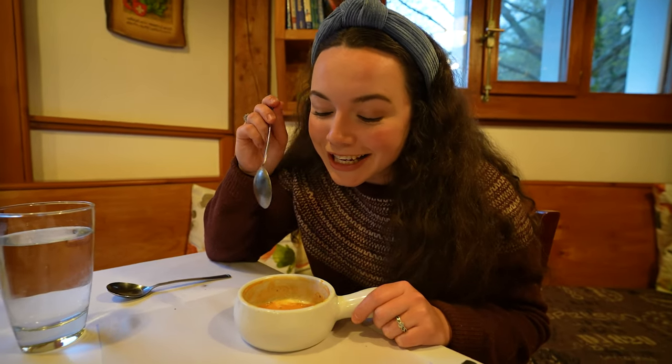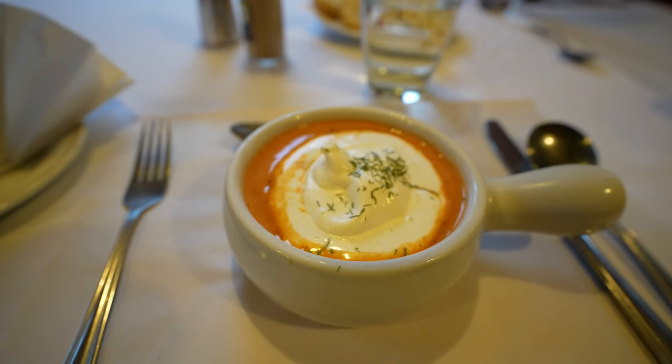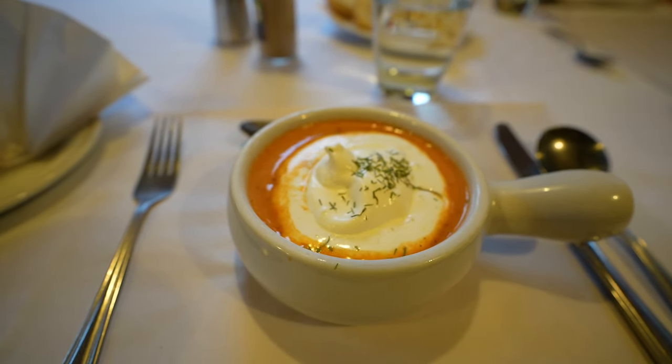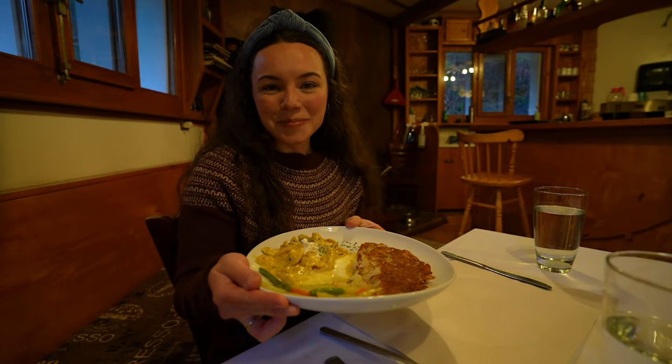I can bathe in this soup. It is A, so good, and B, so nice and warm to my soul that has been cold from that long hike today.